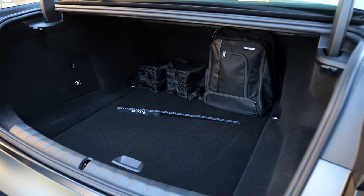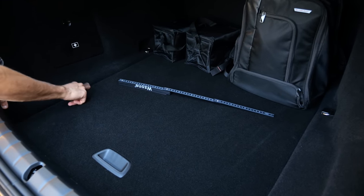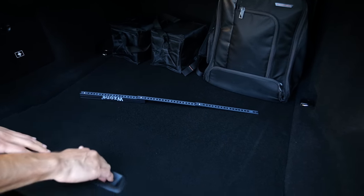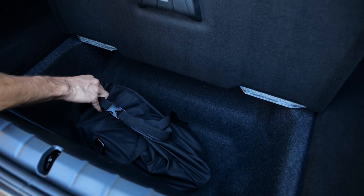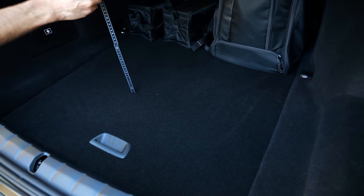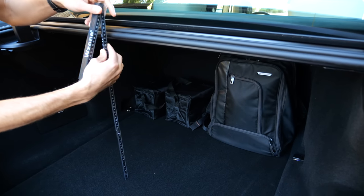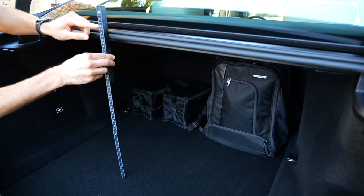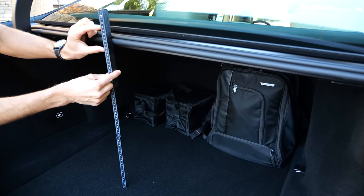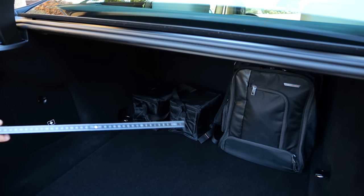And this is the trunk of the EV, of the i7. You see here, in the petrol version, this step was a little bit lower. So this whole floor is a little higher. However, in the front, you still have space for the charging cable. It's just that this then is covered. And the height difference then is that here we are at 50 centimeters or 20 inches, whereas we were at 22 inches or 57 centimeters with the petrol version. So this is the gap you lose in height with the EV version. I think you can live with that.